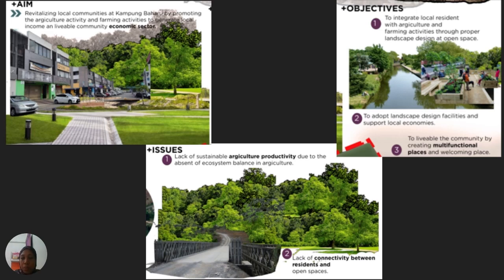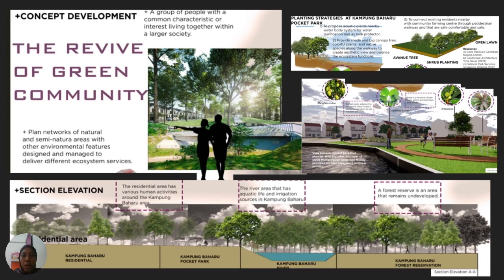From the master plan I made a section, and my concept is the revival of green community. This section is taken from the residential area, Kampung Baharu Pocket Park, Kampung Baharu River, and Kampung Baharu Reserve Forest. First, the forest reserve is an area that remains undeveloped, and the river area has aquatic life and is an irrigation source in Kampung Baharu.